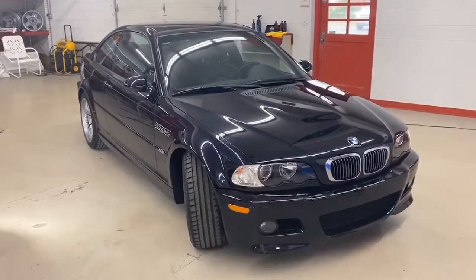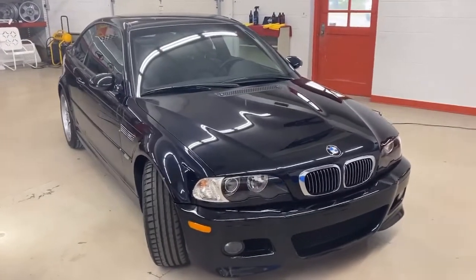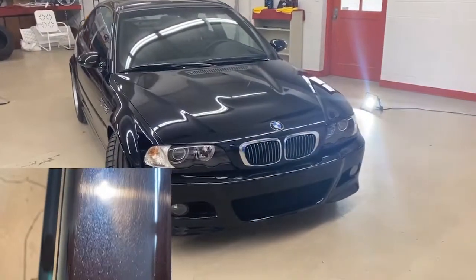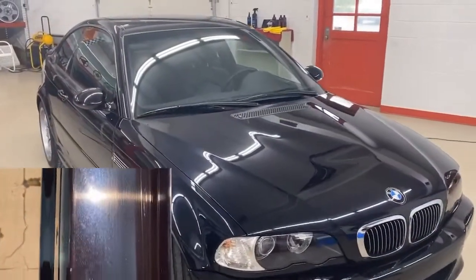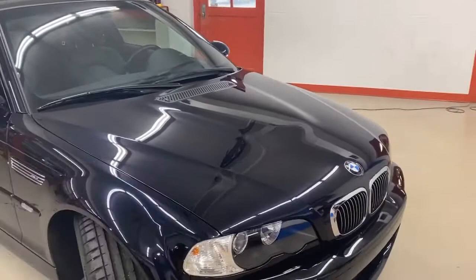The paint was in pretty horrendous shape. The first owner actually took really good care of the car itself. He just wasn't well versed in how to keep the paint maintained very well. And I'm going to let Clovis talk a little bit about that.